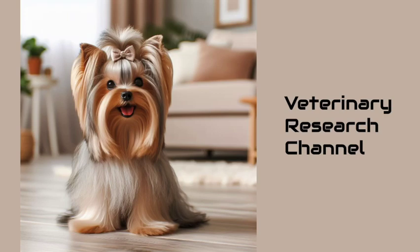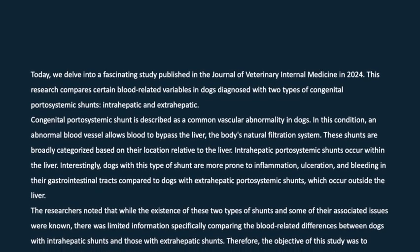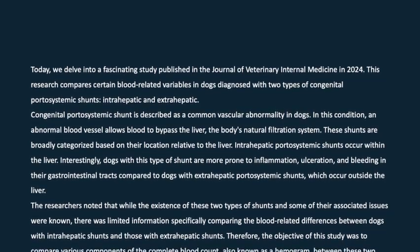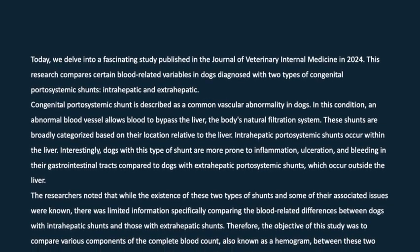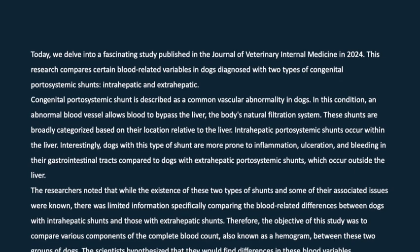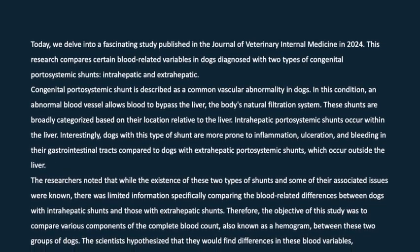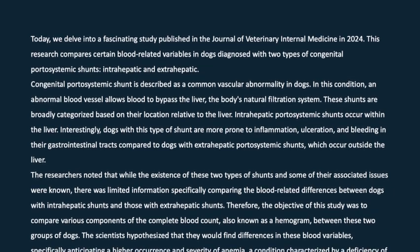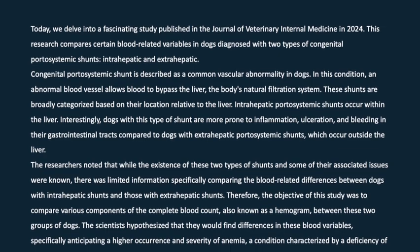Today, we delve into a fascinating study published in the Journal of Veterinary Internal Medicine in 2024. This research compares certain blood-related variables in dogs diagnosed with two types of congenital portosystemic shunts, intrahepatic and extrahepatic. Congenital portosystemic shunt is described as a common vascular abnormality in dogs. In this condition, an abnormal blood vessel allows blood to bypass the liver, the body's natural filtration system.